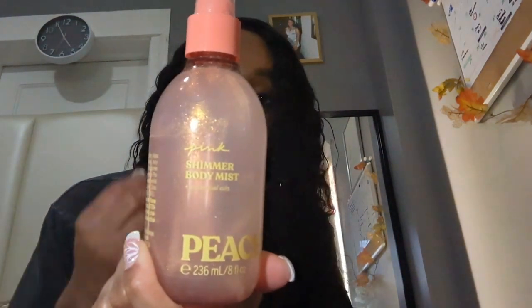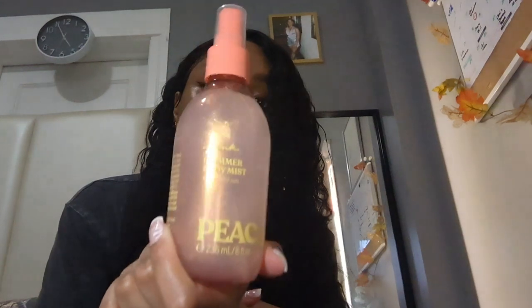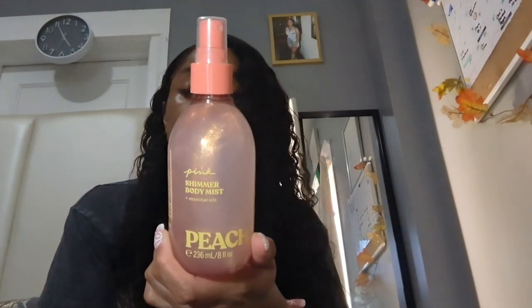Then I got this peach shimmer body mist. I love a summer glow and glitter. So, yeah, it's all the things. And it's pretty.